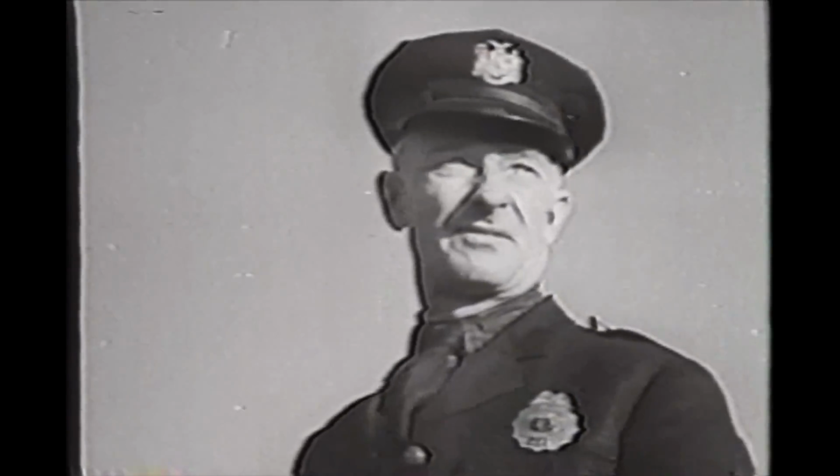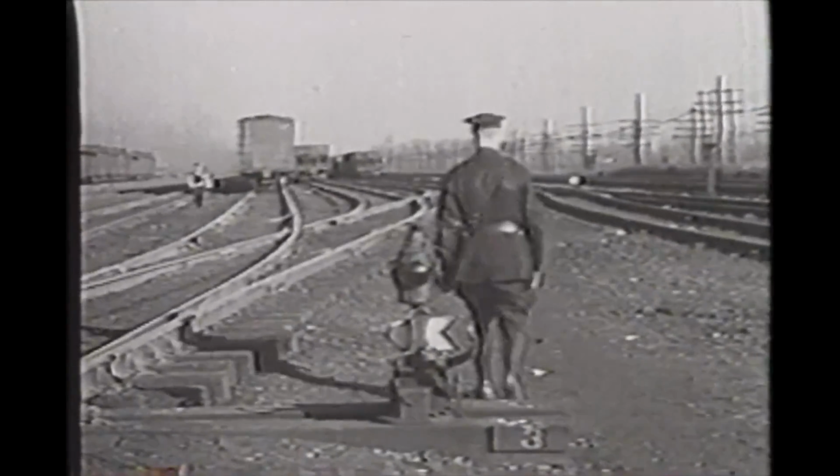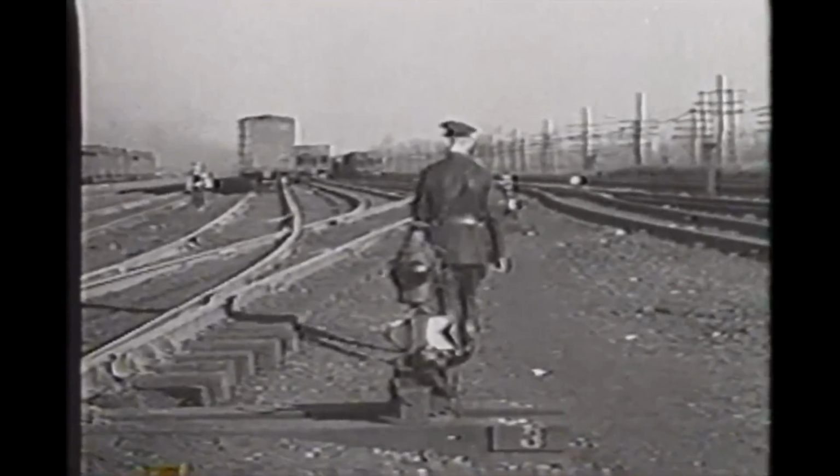These valuable loads need protection, and the vigilant railroad police are constantly on the job. They patrol the yards, ride the trains, and check the car seals to guard against theft. There are many kinds of activity in a large freight yard, but the dominating one is the constant movement of cars. An idle car means a loss of time and money for both shipper and railroad.